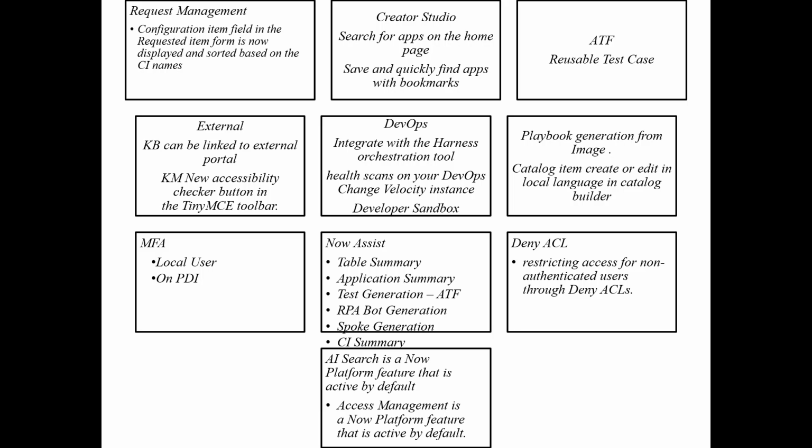People like me who are always learning the processes or flows can now generate the playbook from images. It's definitely an AI feature, so licensing will be needed, and everything will be there. And something new is coming here on the catalog builder.